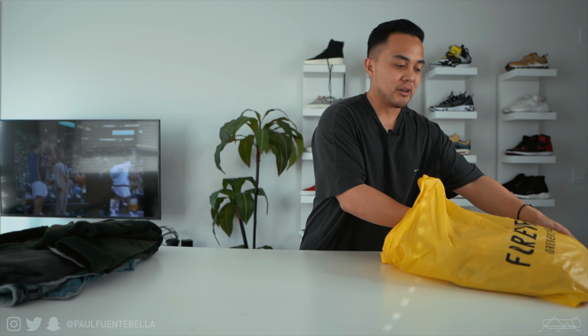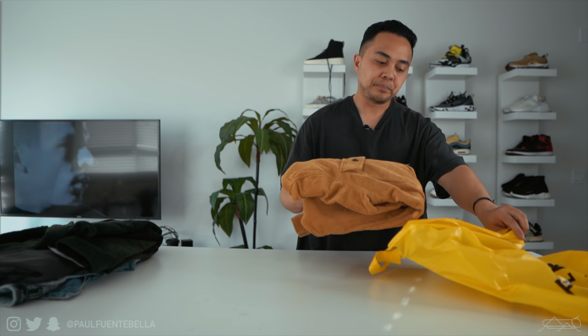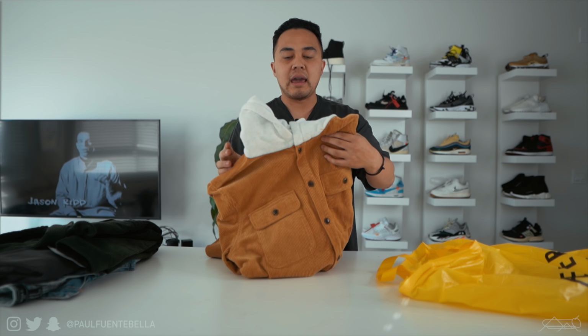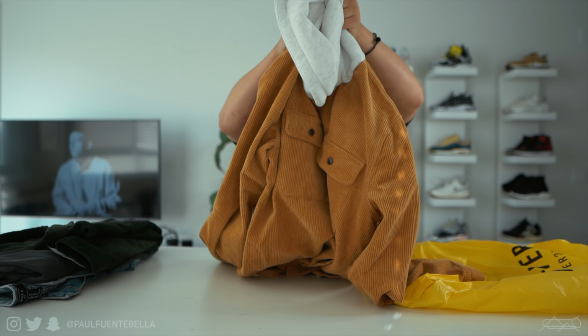With regard to sizing, I did go for a size large to have that oversized fit, and it does fit oversized. So yeah, I definitely like that one, but I did purchase another type of overcoat that is made of the same material. It is corduroy, and this one I do like as well. I think I like this one a little bit more, and it is this camel colorway. It's like tan, and it does have the built-in hood.